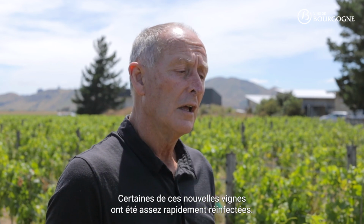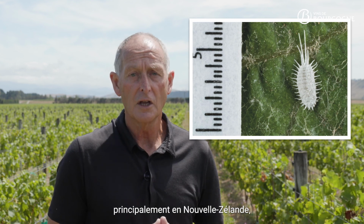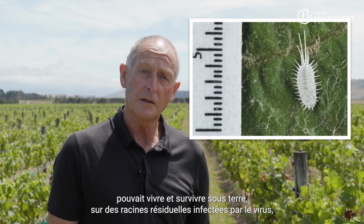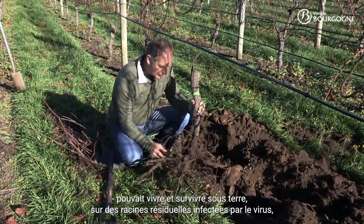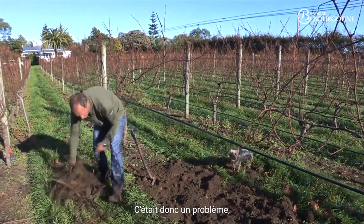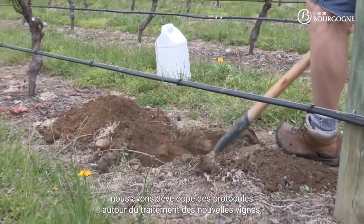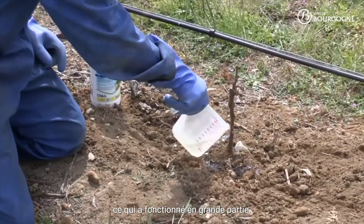We did encounter some difficulties that we hadn't anticipated, and that was reinfection of new vines after we'd removed and then replanted. Some of those new vines quite quickly were reinfected. Subsequent research found that the particular mealybug that we're dealing with mostly in New Zealand, Pseudococcus calceolarii, could live and survive underground on remnant roots that were infected with virus for quite some time, and thereby come off those remnant roots and reinfect the new vine that had been planted. So that was an issue, and we did develop some protocols around treatment of new vines with chemistry applied to the soil to try and reduce that, which largely worked.